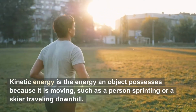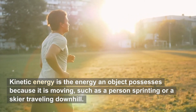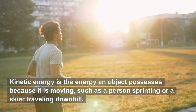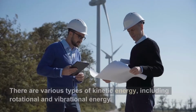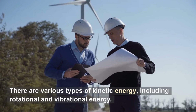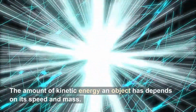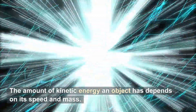Kinetic energy is the energy an object possesses because it is moving, such as a person sprinting or a skier traveling downhill. There are various types of kinetic energy, including rotational and vibrational energy. The amount of kinetic energy an object has depends on its speed and mass.